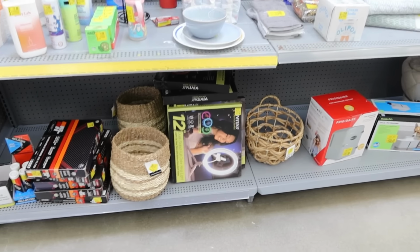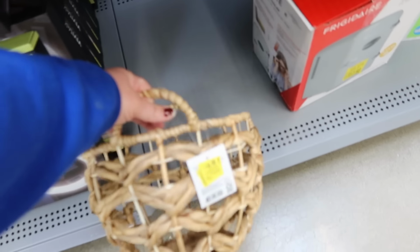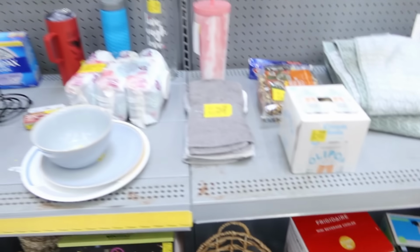We are in the clearance section right now, and they have these cute baskets over here. This is $10, and this one is also $10.